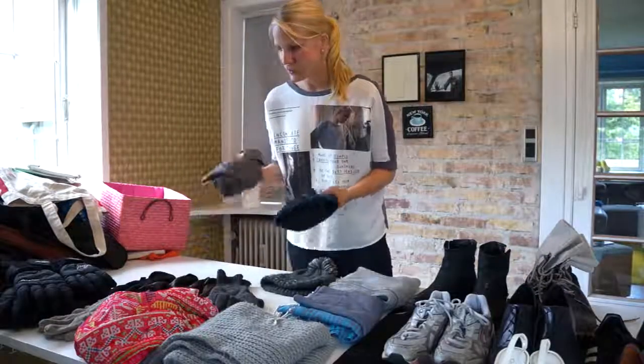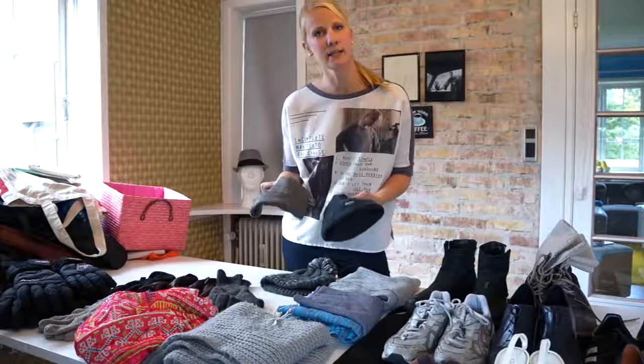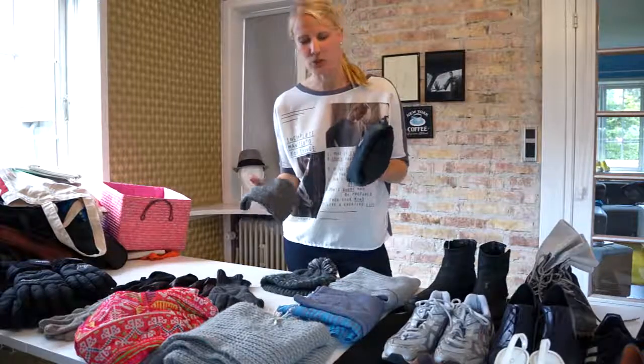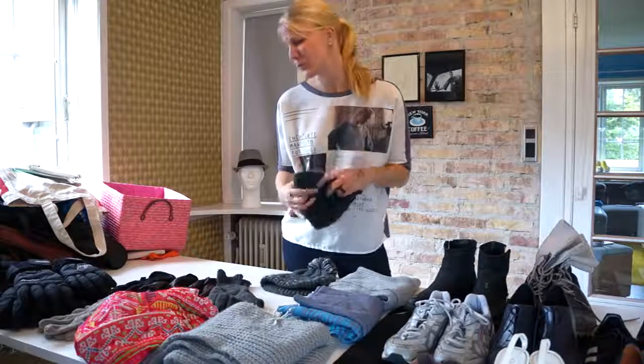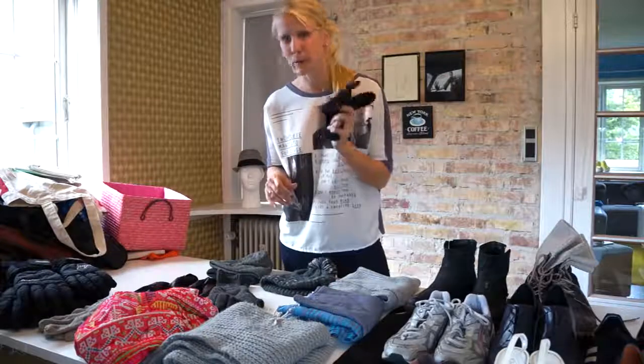There are two of these kind of normal hats, and I'm gonna keep those because we always end up losing one, and I actually think we have one more somewhere. So 3 of these very thin beanies, but they're really good for winter. There's one of these. It's a Lonely Rider, so bye-bye.